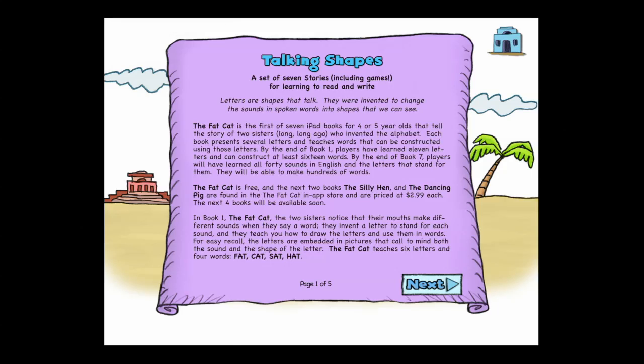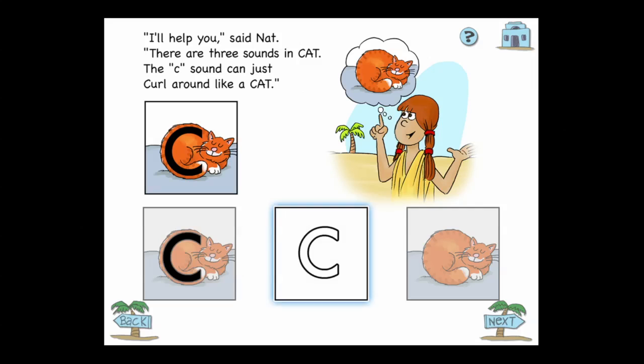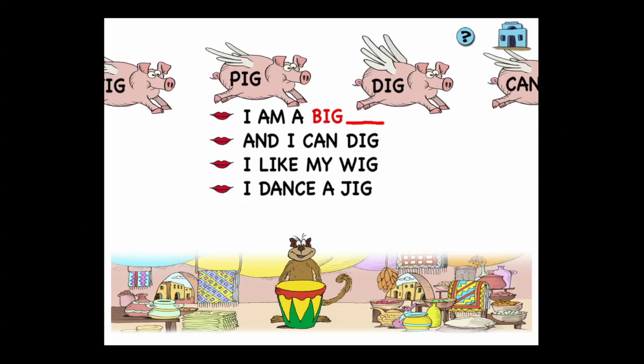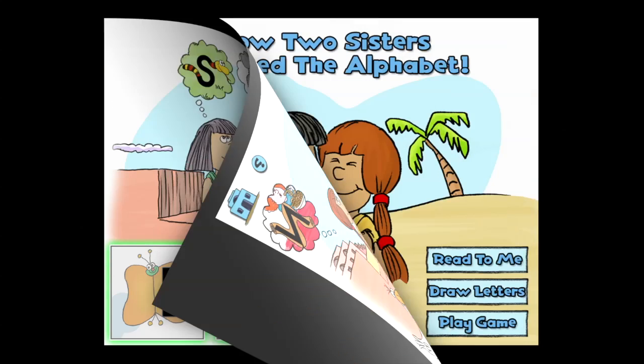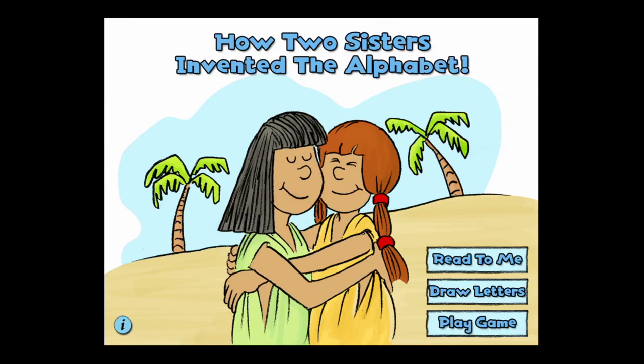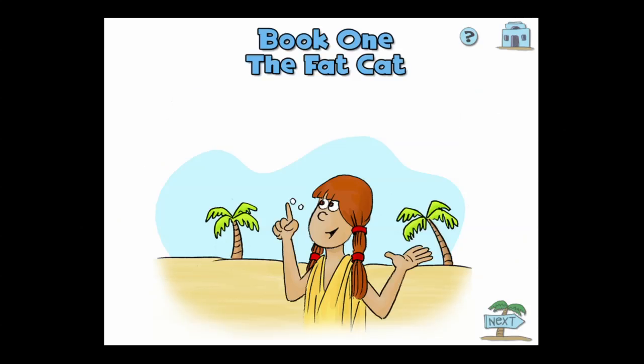This early learning children's app helps kids learn the alphabet in a fun, memorable way as they follow two sisters through three interactive books that include stories, games, and other learning activities. As we get into this kids' interactive early learning book, we're going to go into the Read to Me section. There are three books. We're going to go into book one, The Fat Cat.